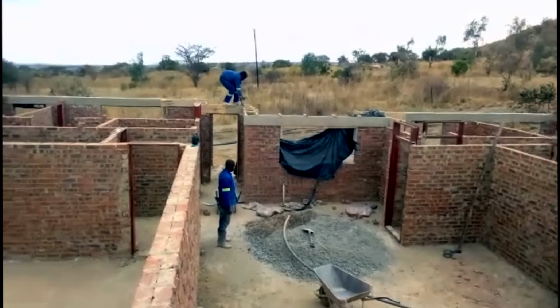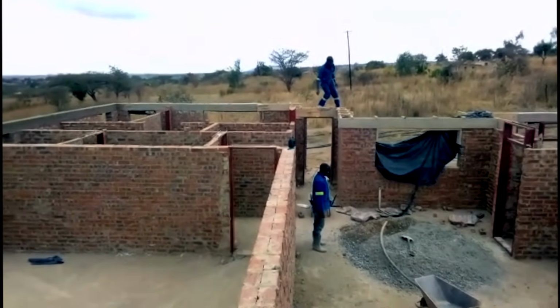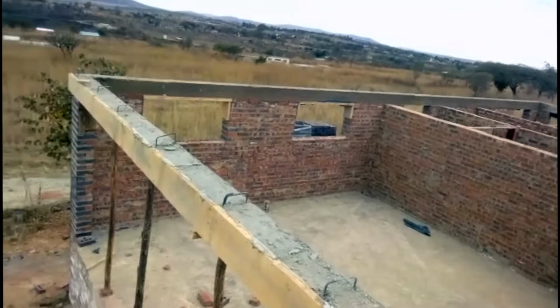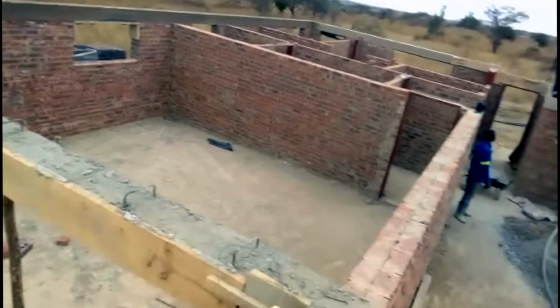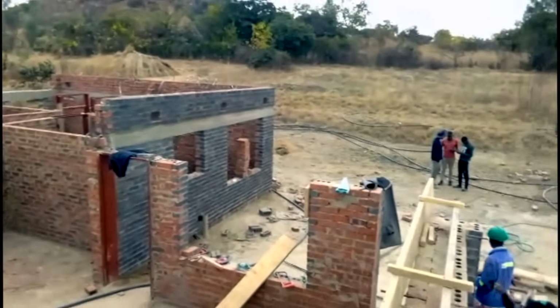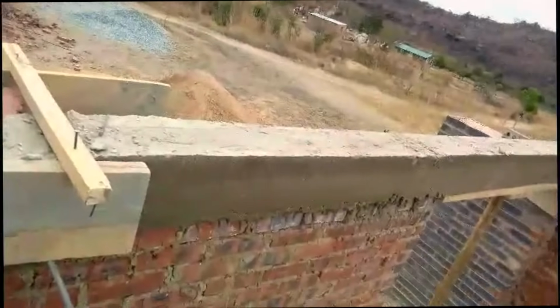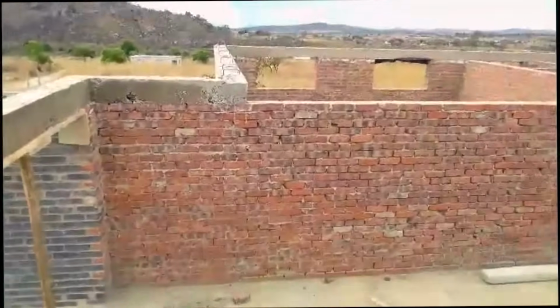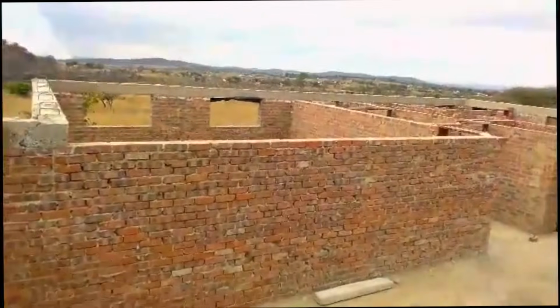So after the ring beam, they moved on to the parapet. I had imagined it was a type of building called a parapet, but well, we learn every day. So they started placing bricks again on top of the ring beam that was already there, preparing so that after they put the parapet, that's what the roof is going to be sitting on.